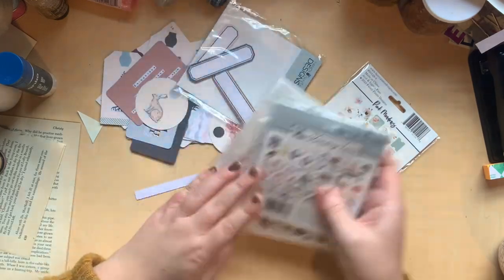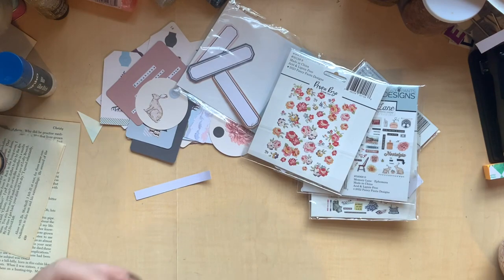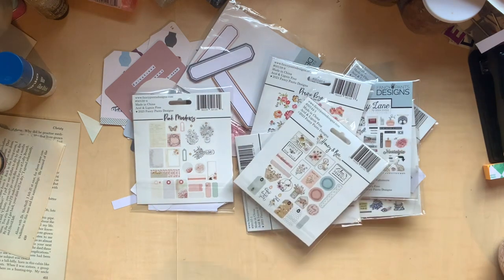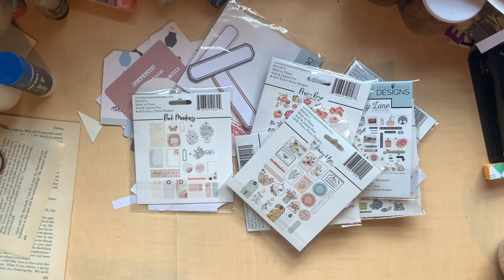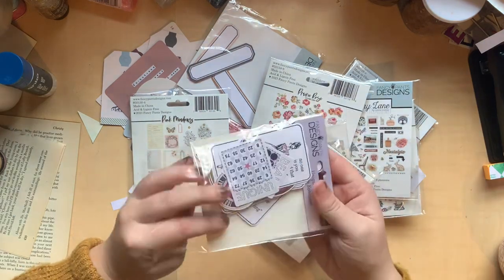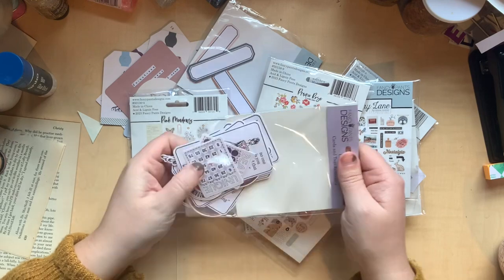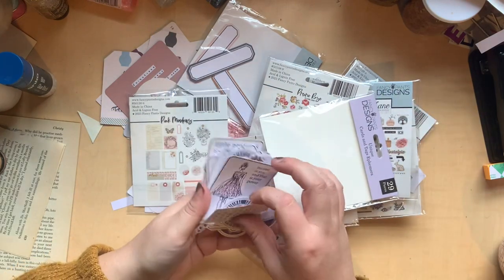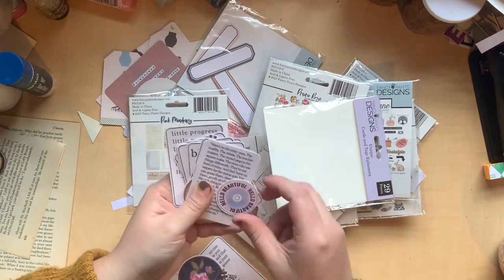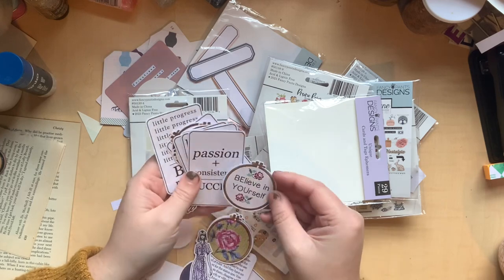That could be really usable for this sort of thing. I've got a lot of these beautiful Fancy Pants ones. They're so lovely. A lot of them are a bit... I like these. These are about working. That could be good because I want to do some good working this month. So let's have a look in there and see what we can find.